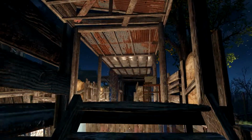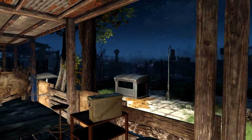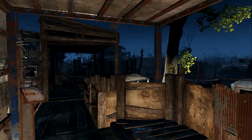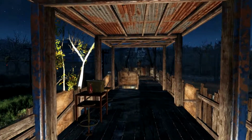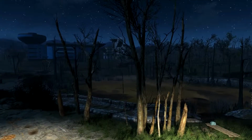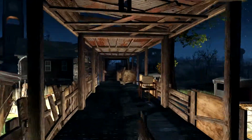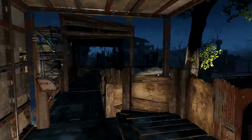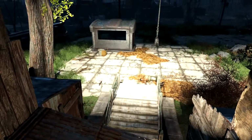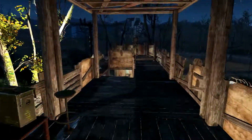Up here we've got yet another place for guards and turrets, because it is a prosperous town and it's right smack dab in the middle of raider territory and mutant territory, so a couple more places for people to keep an eye out for what might be coming their direction. At this one in particular, that switch runs the door that's right underneath my feet right now. Let's go take a look at that.